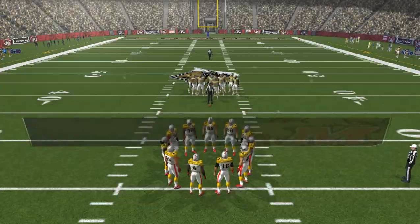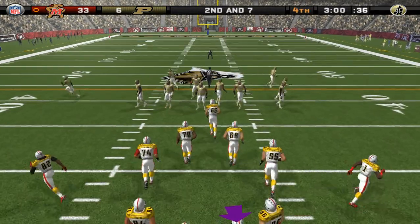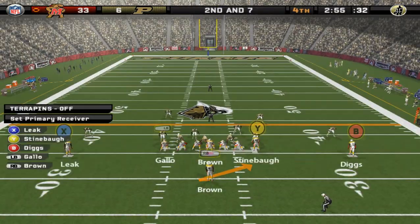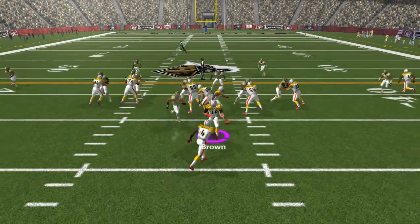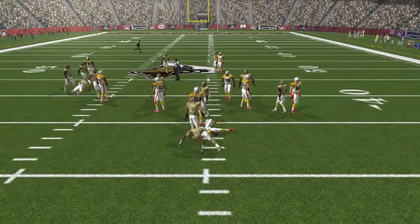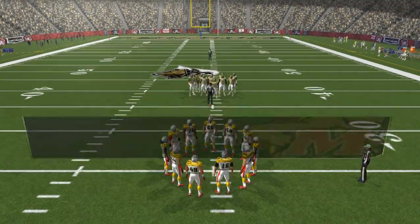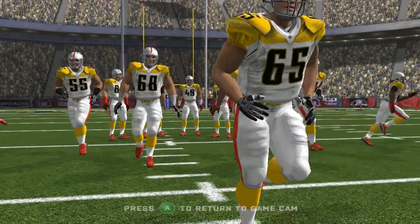Keep it on the ground here. No need for a turnover at this point. Ball on their own 37-yard line. A little misdirection. Harris is there for the tackle at the 35-yard line. All you need to do here is run some clock. Run the football up the middle.